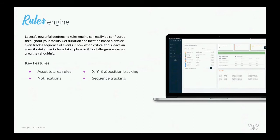Sequencing is also a major feature within the software, of which we'll walk you through shortly in a demo. And this gives us the ability to track assets through a predefined order with a predefined time to maximize the flow of assets to be more efficient.